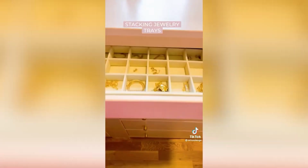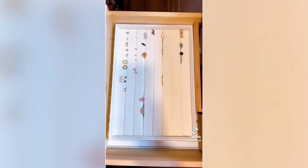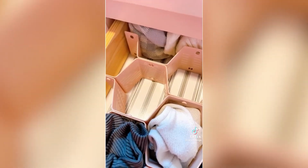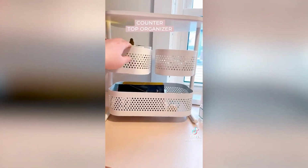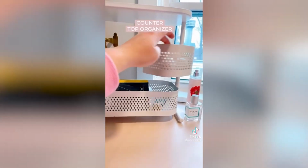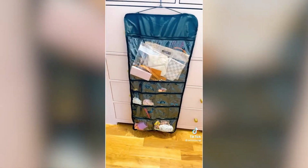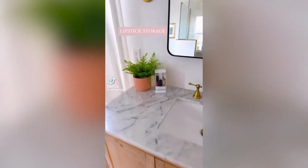If you like keeping your jewelry in a drawer, these stacking jewelry trays are awesome. Nothing made me realize I was becoming my mom quite like organizing my sock and underwear drawer, but this honeycomb organizer is a game changer. I love this countertop organizer for my face masks and bath bombs, and choose a hanging jewelry organizer with a spot for larger accessories. First up, this lipstick storage container.